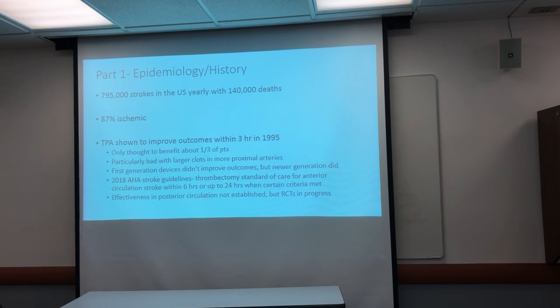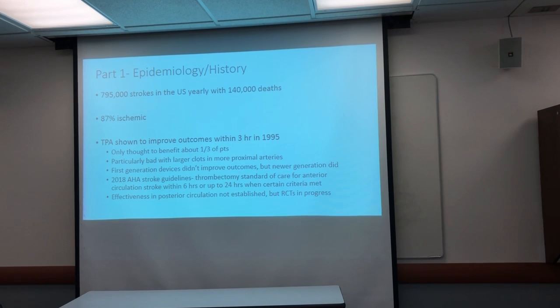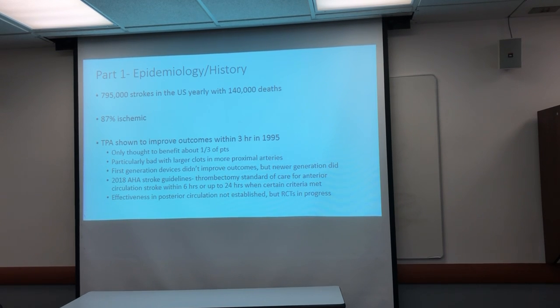However, there are a lot of patients who are excluded from getting it, like if they've had a recent major surgery. Even if it's given within the efficacy window, you may not get complete clot lysis with it, and it's thought to only be helpful in about a third of patients who receive it. In particular, it's bad for larger clots in more proximal arteries, and so that was the impetus for developing mechanical removal of these clots.